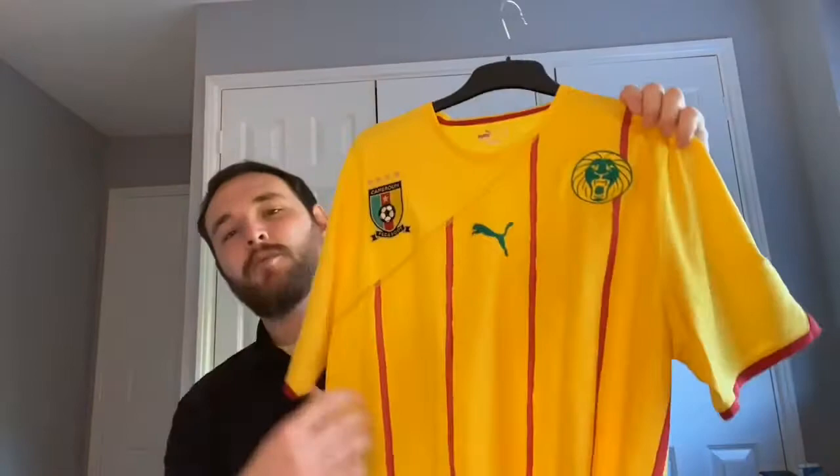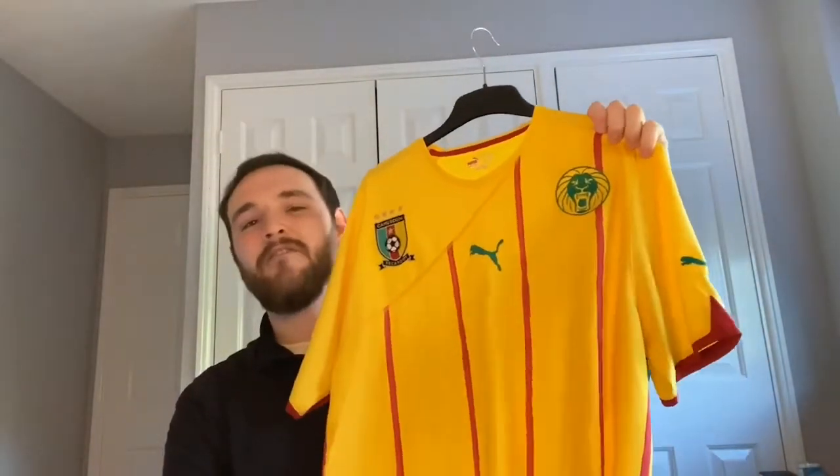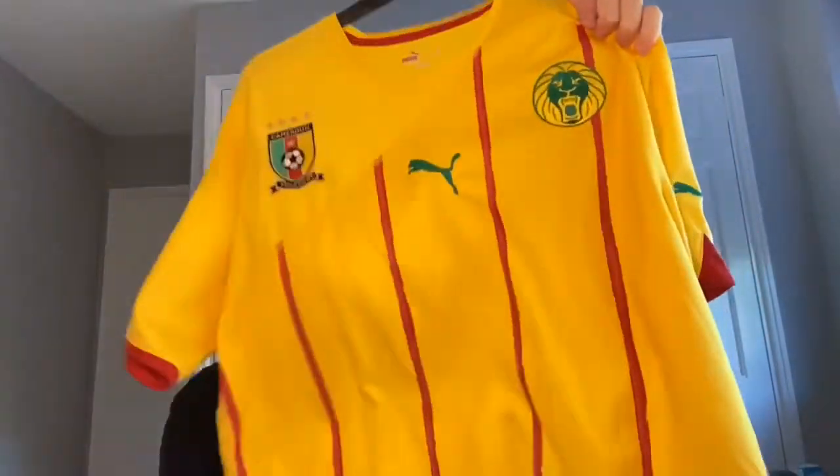I'm going to list that up. I paid £10 for it. Again, I'm going to probably hope for about £15 to £20 for it. I love that shirt. It's a brilliant shirt. Not one that you see in many people's collections. So, you know, if you're interested, hit me up for that one.